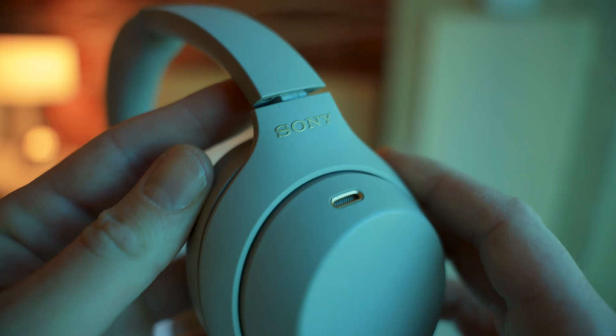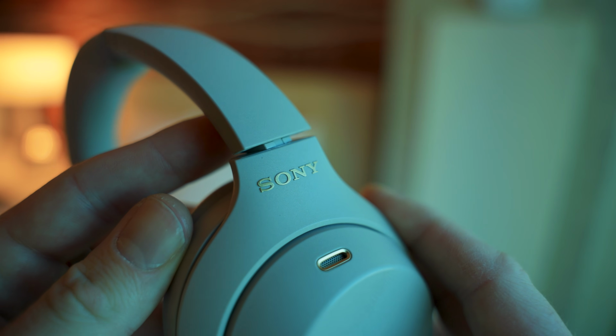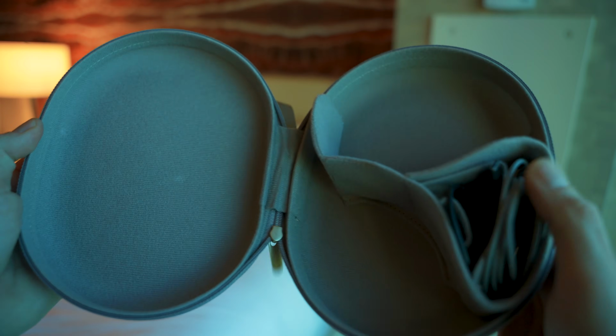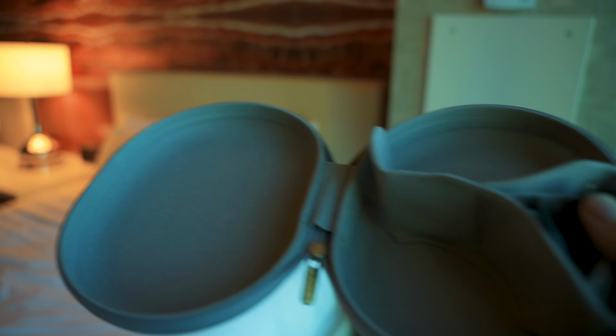Several reasons for that. One is because they sound fantastic. Two is because the noise cancelling, I think, is pretty much unmatched. The XM5s are a bit better. Number three, very, very comfortable. And number four, they've got the best case on the market. It's so convenient. And when you're traveling, you don't want a great big case filling up your backpack. So they just tick all of the boxes.